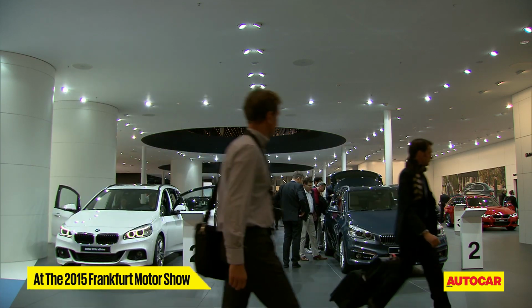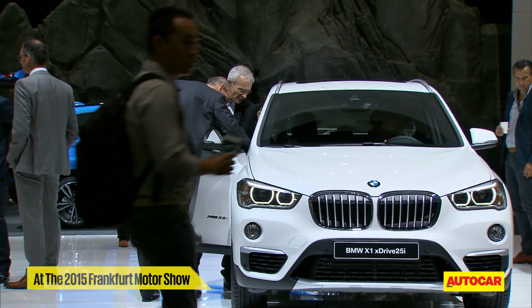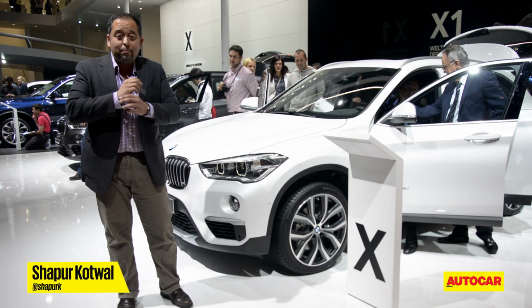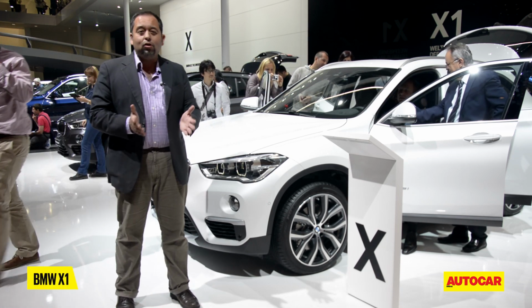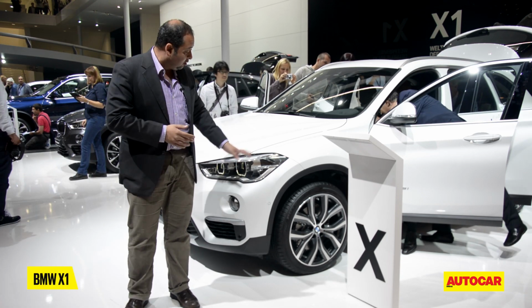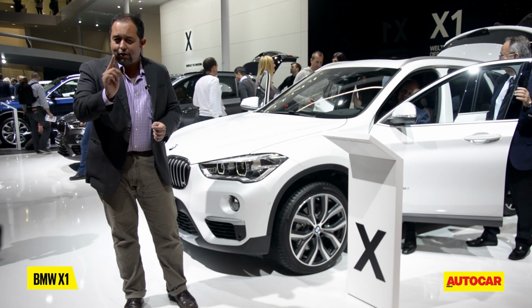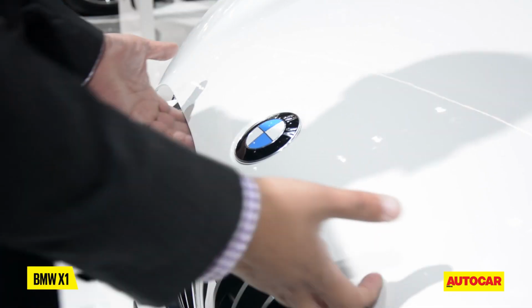Over at the other end of the show is BMW with its brand new X1. And when I say all new, I mean every nut and bolt. This is a brand new car. As you can see, it's got a higher bonnet line, so it doesn't look like a long estate car anymore. It looks very much like an SUV. And there's something really different about this. I want you to come forward and take a look at this. Unbelievable.